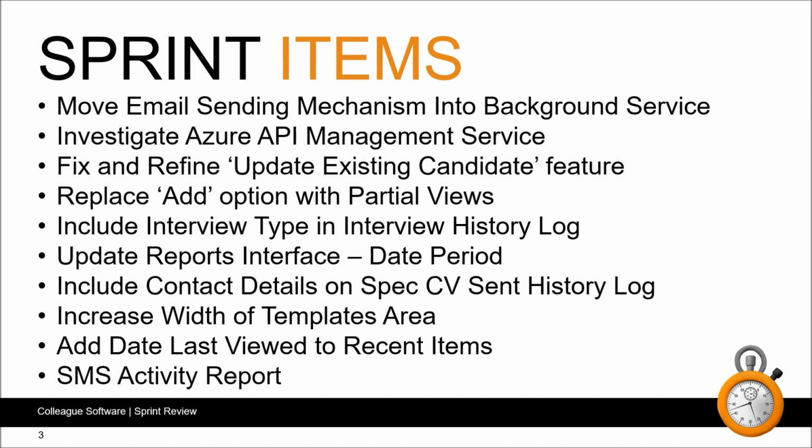We've updated the history log, which is created by the interview workflow, to include the interview type, whether that be first interview or second interview and so on. We've updated the reports interface so that the date period hides the date range if the user selects to search on this week, month or year.